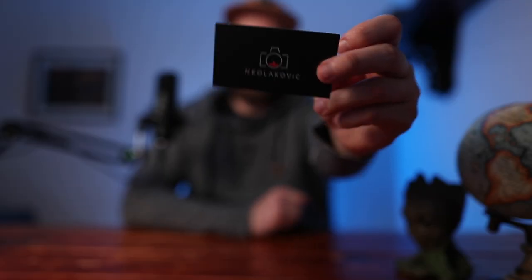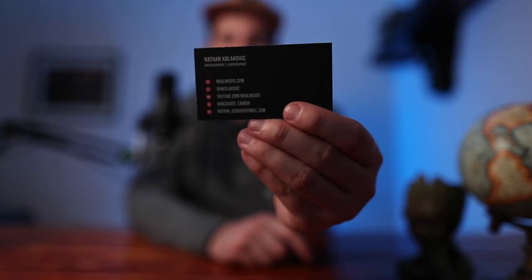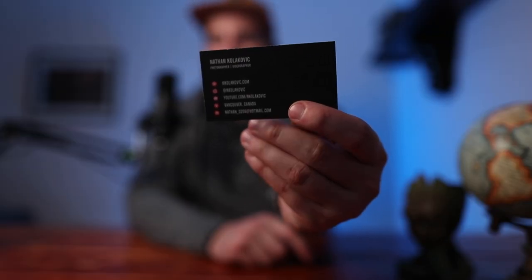One of the last things is business cards. Business cards are something I've been meaning to have for a long time. On my card, I've got my website, Instagram, YouTube, and email. I highly recommend, if you want to expand your business and whatnot, get business cards, keep a stack of them in your camera bag, and just give them out whenever you can.